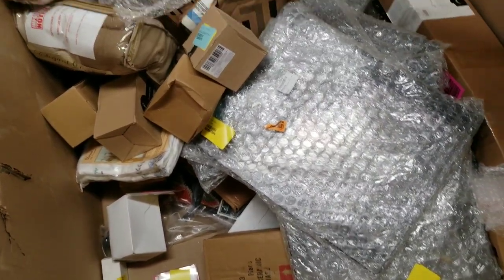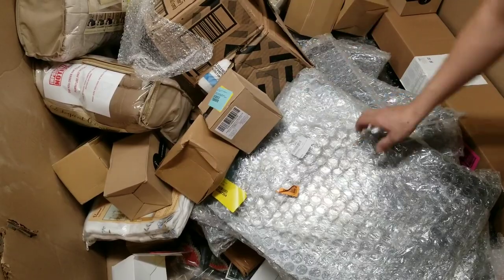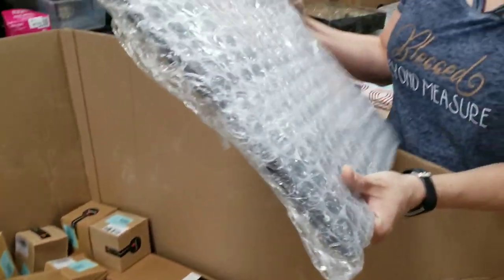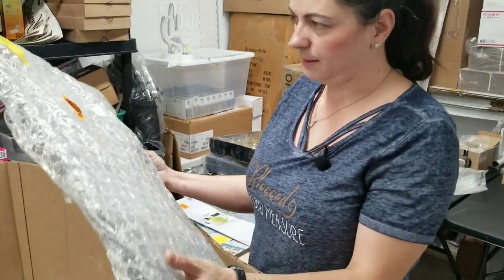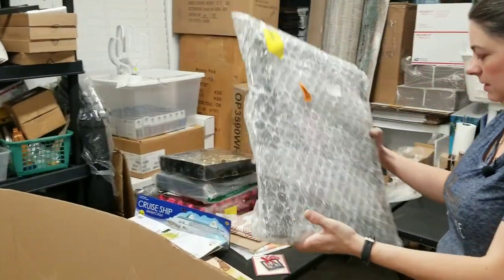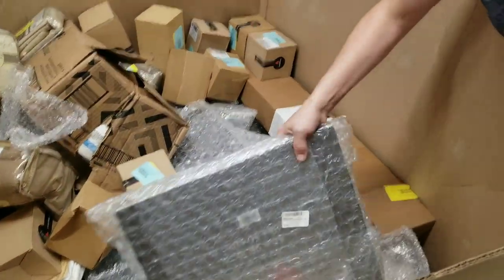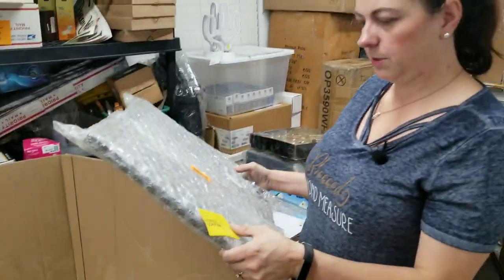That was a box filler, because here's another one. I will get it out later. Okay, this sounds like it's broken. Yeah, that's a picture frame that's broken. I'm not even going to unwrap it. I put that below the broken stuff. That happens. Amazing any picture frames make it, and this one made it.